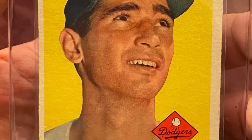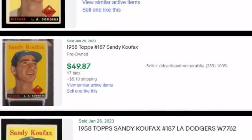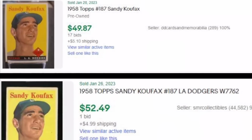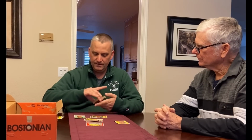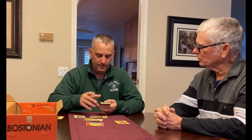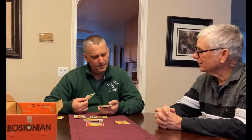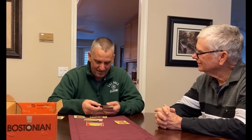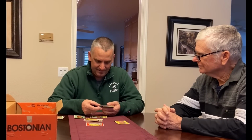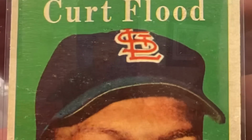All right. So it's really mixed. There's a wide range of what this sells for, from $140 down to $50, but it's an awesome card. Yeah. 59s and 60s. And I don't know if that's because a few people looked through them and mixed them all up and they were less in order, or I don't know that part. Now, is that his rookie? That is a Curt Flood. Oh my gosh. And that thing is not bad either. So we're at a Curt Flood rookie. Oh my goodness.